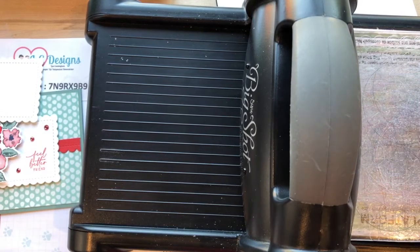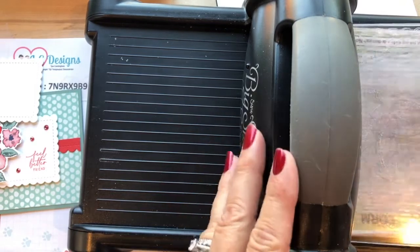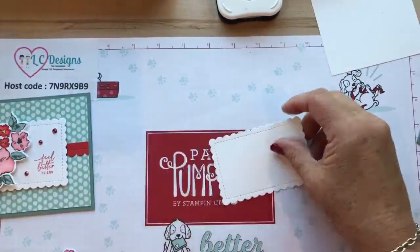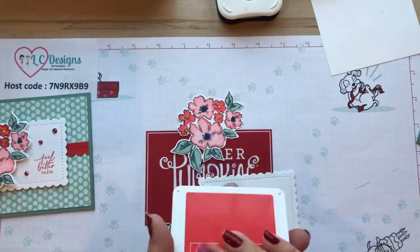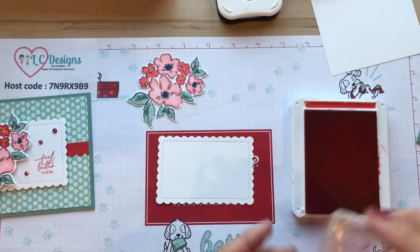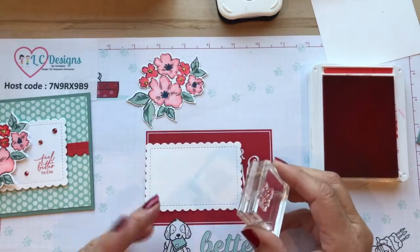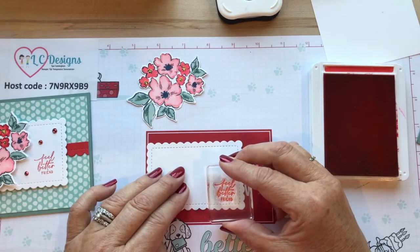Yeah, Melanie, I do have a re-inker for the Memento Black. That's one thing that I don't regularly purchase, which I should, is buy the re-inkers right away, and I don't. Because actually I was using my, not Melon Mambo, Mango Melody, and that one was dried out.